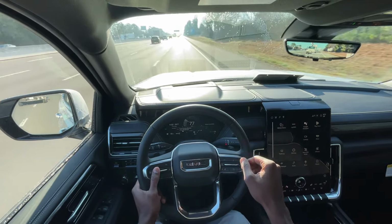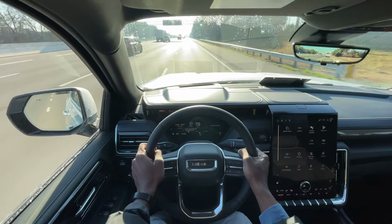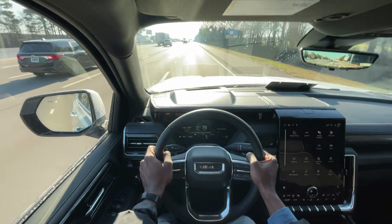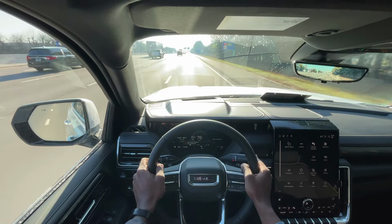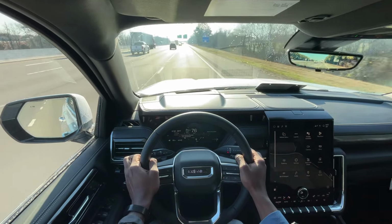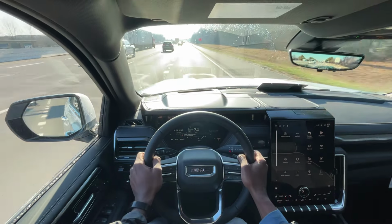And with the glare here, the adaptive cruise is not wanting to stay engaged, which is to be expected, but normally not a big issue there. But I can barely see out the windshield myself, so I can't be mad at the camera. All in all, pretty good ride quality here. Very, very smooth. And with the 20s, not really noticing the road noise at all.